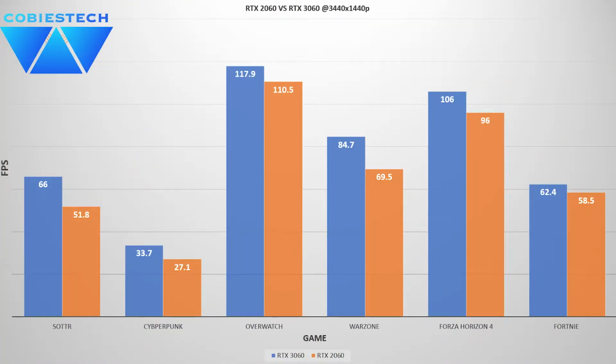So looking at the overall benchmarks, you clearly see that the 3060 performs better than the 2060, but not as much as you would think. In the games tested, you see some small gains going from one card to another. Now there are some reasons to this. When it comes to ultra-wide gaming, the results are consistent across the games, with the 3060 having anywhere between 15 to 20% gains over the 2060.